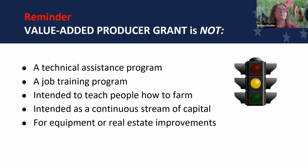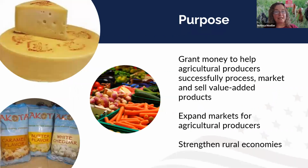So some reminders, the Value-Added Producer Grant is not a technical assistance program. It's not a job training program. It's not intended to teach you how to farm. It's not intended as a continuous stream of capital. And it is not for purchasing equipment or real estate improvements. It is designed to help agricultural producers process, market, and sell their value-added products. It's designed to help them expand their markets and strengthen rural economies.